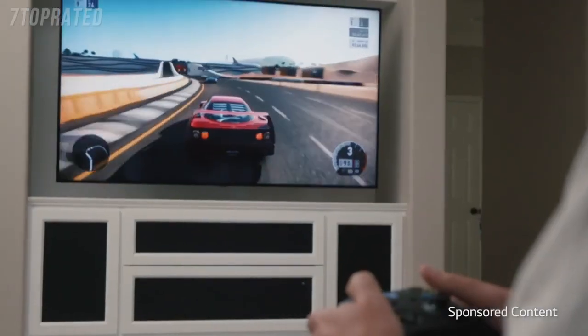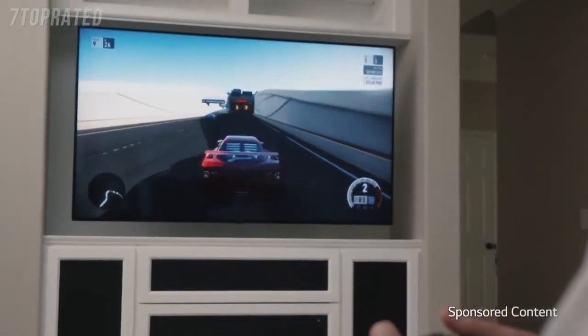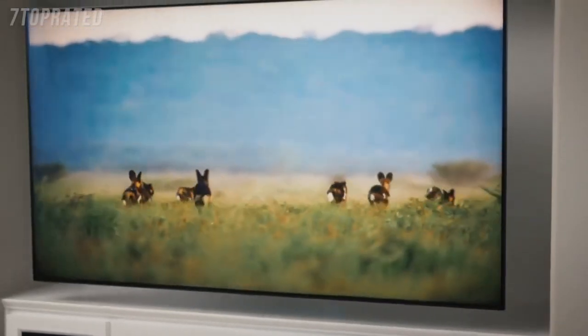So if you're looking for a great TV to watch movies, play video games, and work flawlessly with your smart home system, I would highly recommend you take a look at this TV.